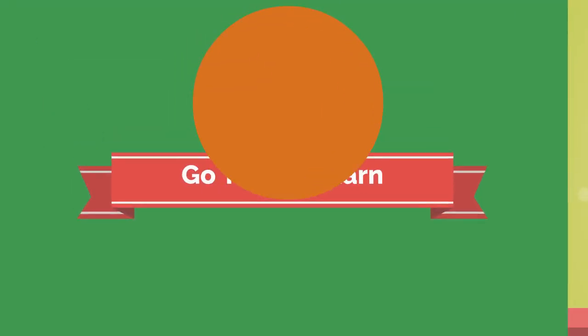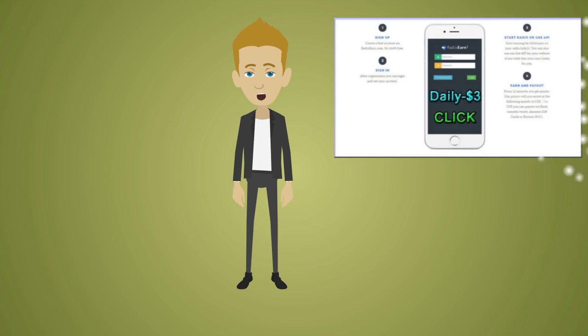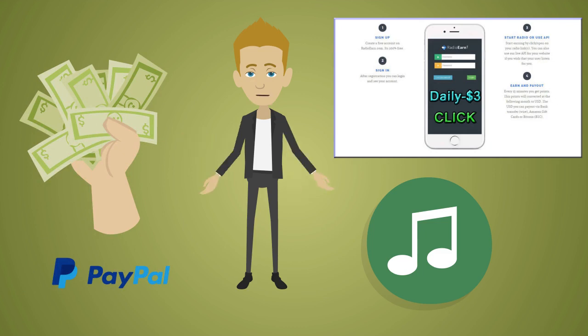Number 4. Go to RadioEarn. Can you earn just by listening to radio? Well, yes. As the name suggests, RadioEarn is created just for that. This site is amazing because it's available from all countries, so anyone can use it. They do their payments through PayPal too, so if you've already set yours up, then you're ready to go.